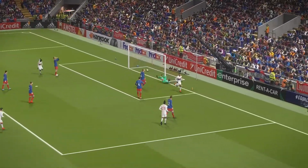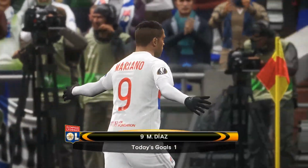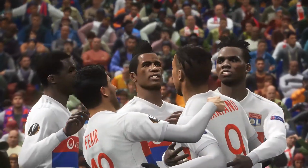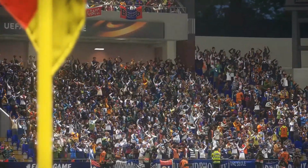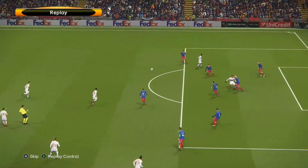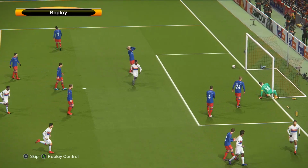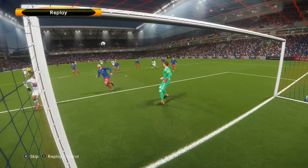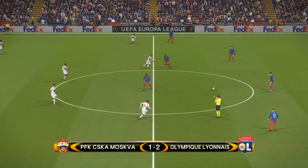Traore goes for goal! Goal! Lyon! Into the lead once more! Produced a lovely sequence of passes there. It's a terrific brand of football to watch, and importantly, it is a strong end product. Lyon take the lead.